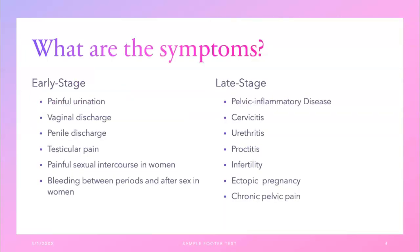What are the symptoms? Early stage symptoms in women include painful urination, discharge, vaginal pain, bleeding between periods, and after sex. Early stage symptoms in men include painful urination, penile discharge, and testicular pain.